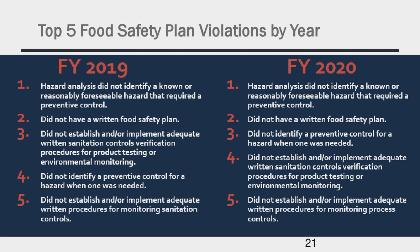Then you did not identify a preventive control for a hazard when one was needed as well. If you have a hazard that has been identified or a hazard that you did not identify but FDA considers to be significant in your process, then they would provide that observation during inspection.